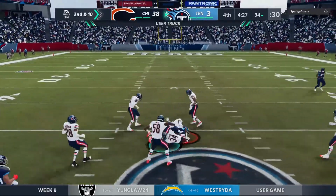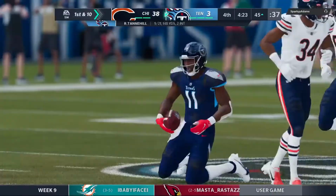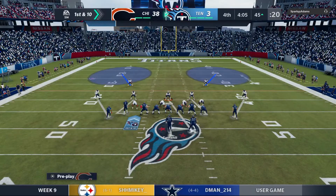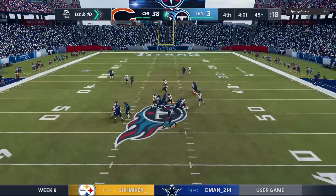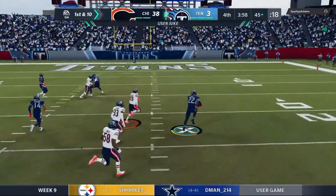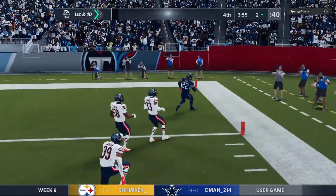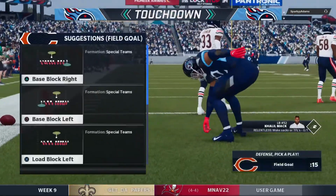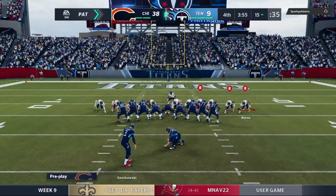Tannehill with a throw caught by Brown. And out across midfield down to the 45. A gain there of 21 yards. So into Bear territory now. This is 1st and 10 at the 45-yard line. Now this one to his running back out of the backfield. Past the 20. Touchdown, Titans. Derrick Henry with touchdown number 7 on the year. And the Titans are able to strike for 6.